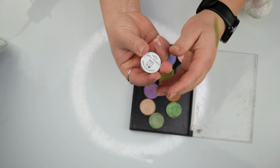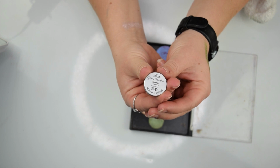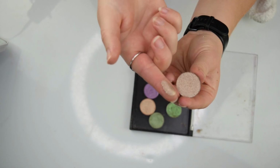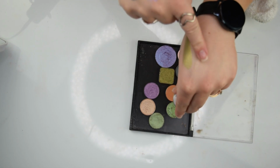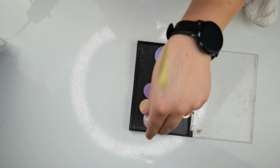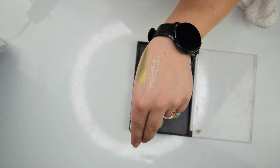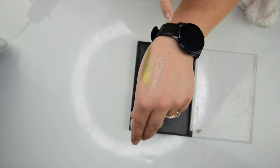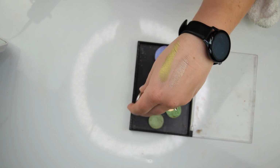Okay, this one right here, let me just hold it up for you guys. I think it's Pralina by Glam Shop PL, Poland. This isn't a special shade, it's just a beautiful shade. I think it's a really nice one and done shadow. It's a nice nude champagne without being too warm or too cool. Really liking that.